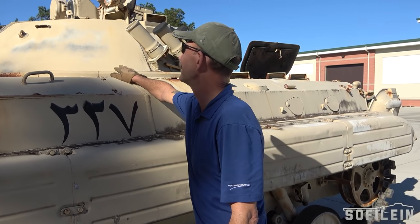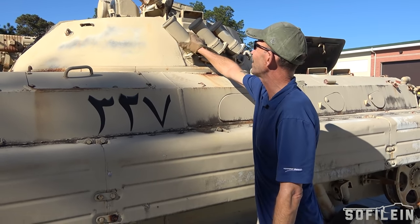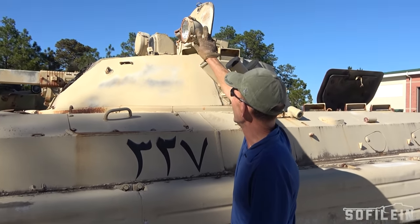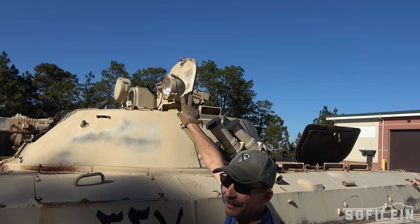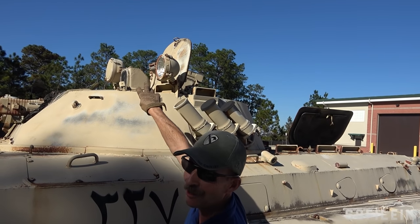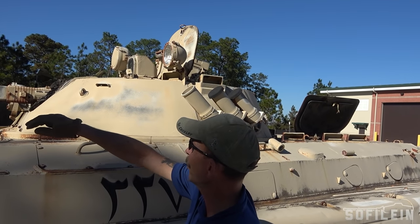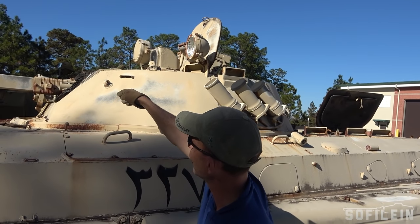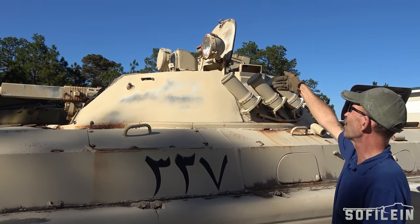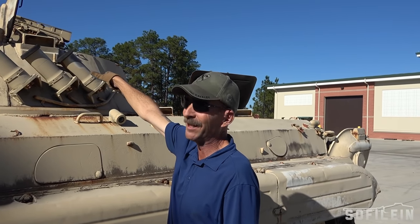On the turret itself, the standard Soviet-style smoke grenade launchers, 3 on each side for a total of 6. The gunner's primary sight is right up there. Next to that is a daylight searchlight. Over on the other side is an IR searchlight for night operations. So you have the 30mm autocannon. Next to it would be the coaxial machine gun. Gunner on the left, vehicle commander on the right, which we'll go over as we get inside.